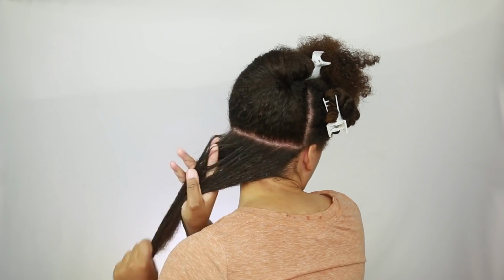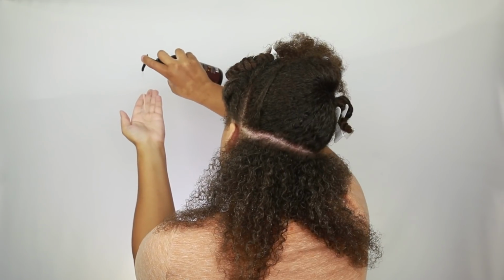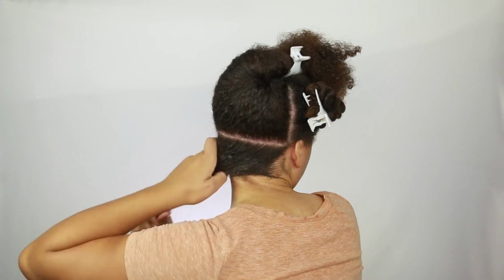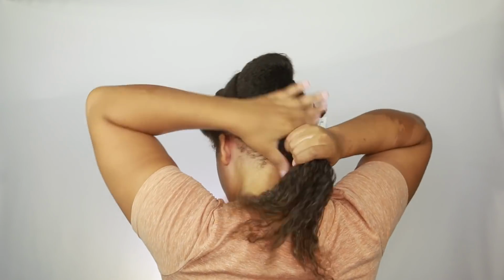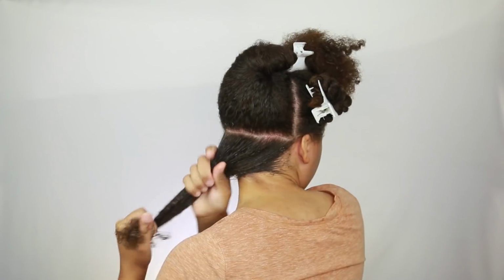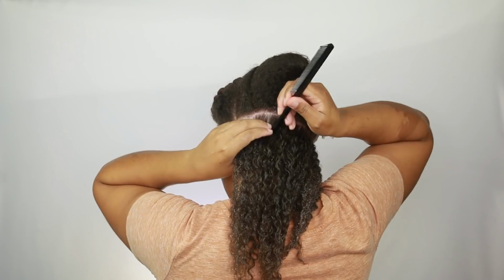But the Super Curl is really good. It is very creamy and buttery, just like I like for my stylers. I just really want it to penetrate into my hair, but I know that the Curly Magic, it really gives my hair great definition and moisture. So you see how after I put the Curly Magic in, my curls really clump together. That's how I know I'm going to have great definition with my style.